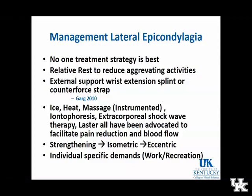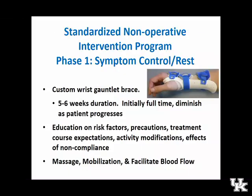And then as they get better, you're going to get them back to work-specific activities. Pretty straightforward, a lot of different variations here. Not all of this has been well supported. So this is from a research project that we did at Toyota.